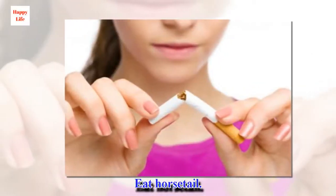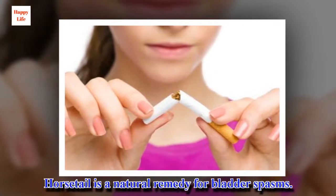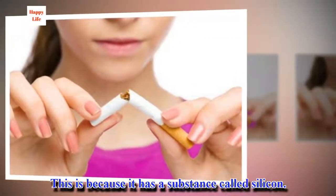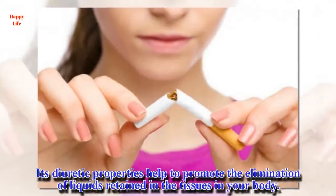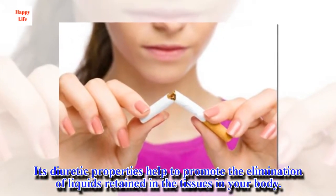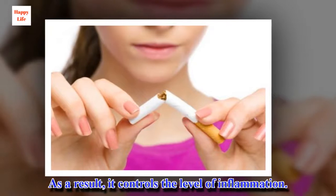Eat horsetail. Horsetail is a natural remedy for bladder spasms. This is because it has a substance called silicon. This compound acts as a urinary blocker. Its diuretic properties help to promote the elimination of liquids retained in the tissues in your body. As a result, it controls the level of inflammation.